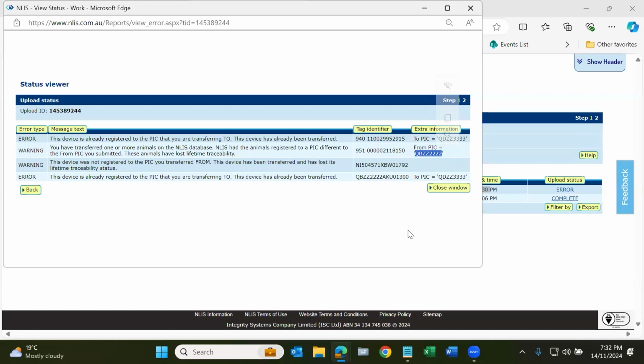So we're letting you know that you told me you bought it from this property, property A, but we had it registered to property X in the database. Nothing more you can do about it. What you've done here is met your obligation, and we now know that these animals are on your property. These cattle are on your property.